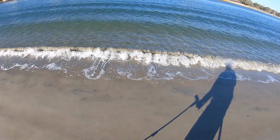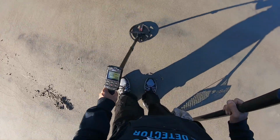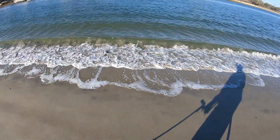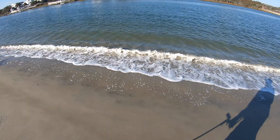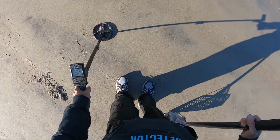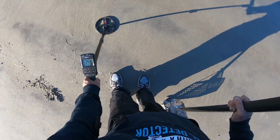There, the wave coming. Anyway, the noisy waves slowing down now. It's from that boat that just went by. Anyway. You hear the difference in that?